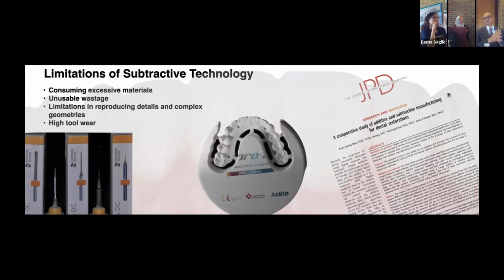Limitation in producing detail and complexity. And this is what I want to talk about. So what is the size of your milling tools? The smallest one you can get in the market is about 0.5, which is 500 microns or 0.3 millimeters. Is that right? You can't go less than this. So if your details are less than this, you miss those details.